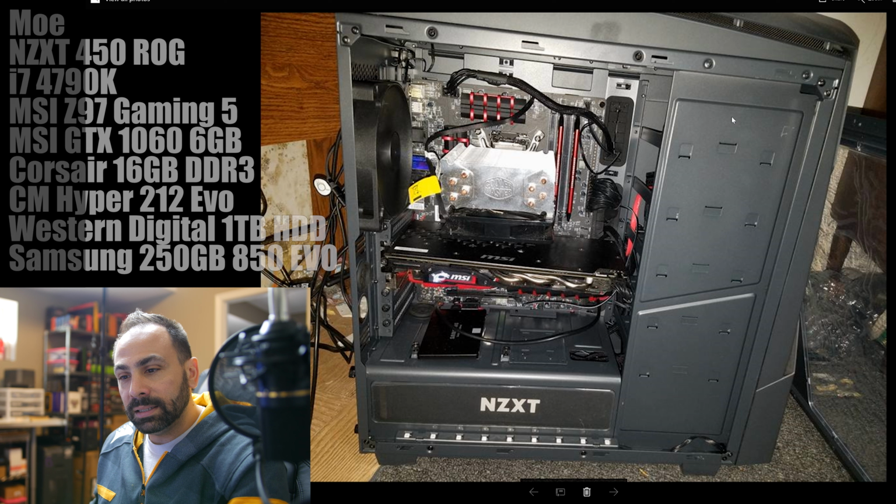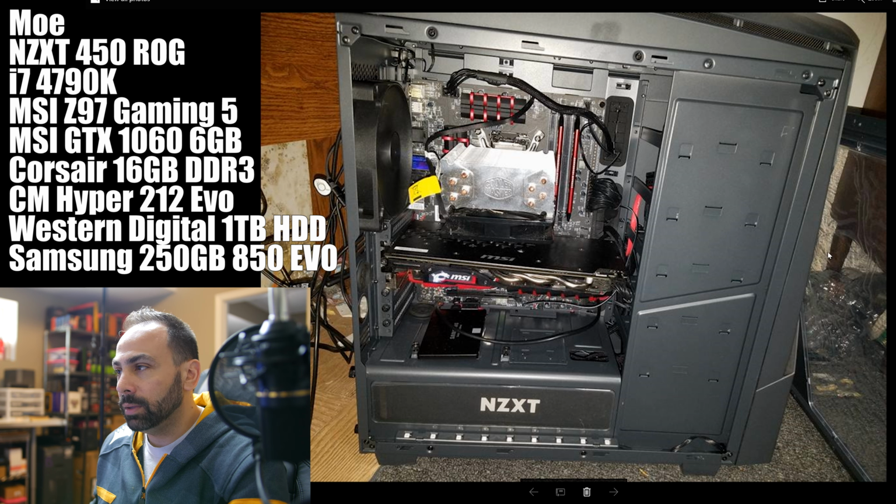So this is an NZXT 450 ROG. This is the same case as we just looked at. It's a Noctis 450, and it's an ROG edition apparently. This is an i7 4790K sitting in an MSI Z97 Gaming 5 motherboard, MSI GTX 1060 6GB, Corsair Vengeance Pro 16 gigabytes of DDR3 up here, Cooler Master Hyper 212 Evo, 1TB Western Digital hard drive, and a 250 gigabyte Samsung Evo.